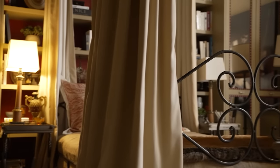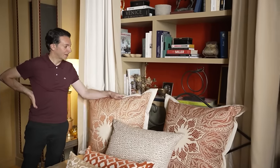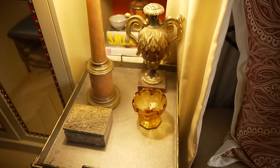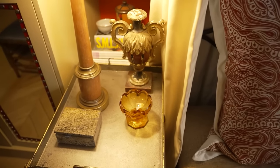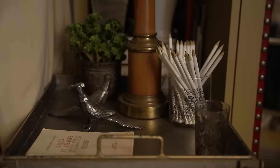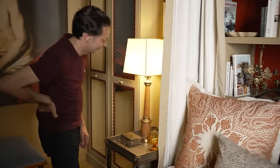The bed is this fabulous iron bed that I found in the Paris flea markets. It has beautiful ironwork on it. And I wanted to continue the iron theme by creating this fabulous pair of bedside tables. These are actually tray top tables, they're Gustavian. And I just think that they have the greatest little details.